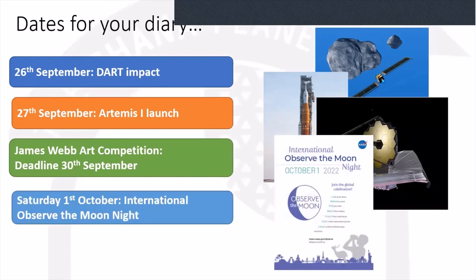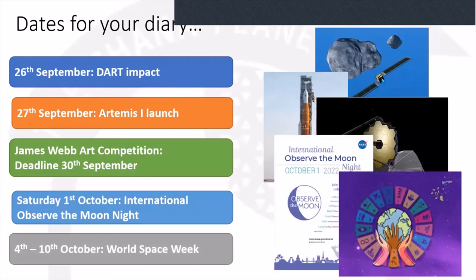As we already said, October the 1st is International Observe the Moon Night. And after that, 4th to the 10th of October is World Space Week. Usually all these organizations have a website with some very interesting resources, activities and all sorts of things where you can find out more. So those are lots of things coming up.